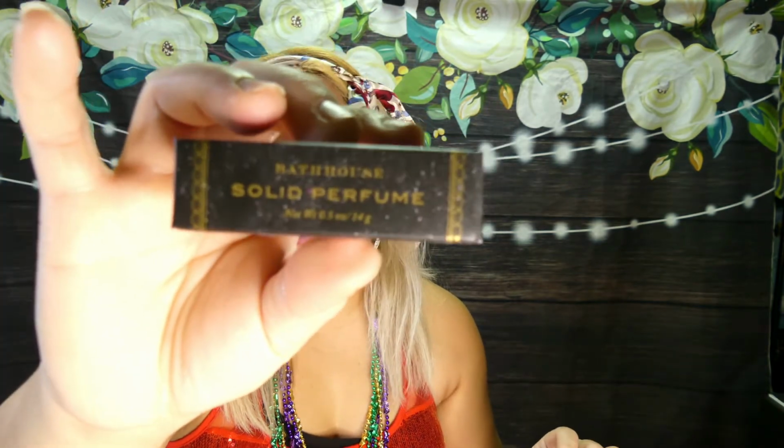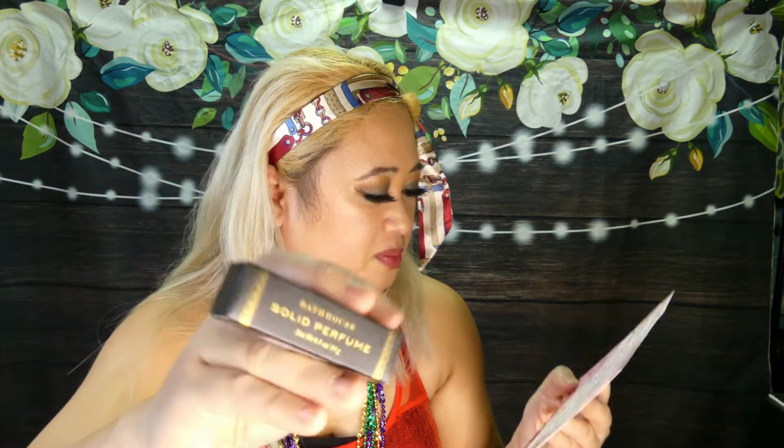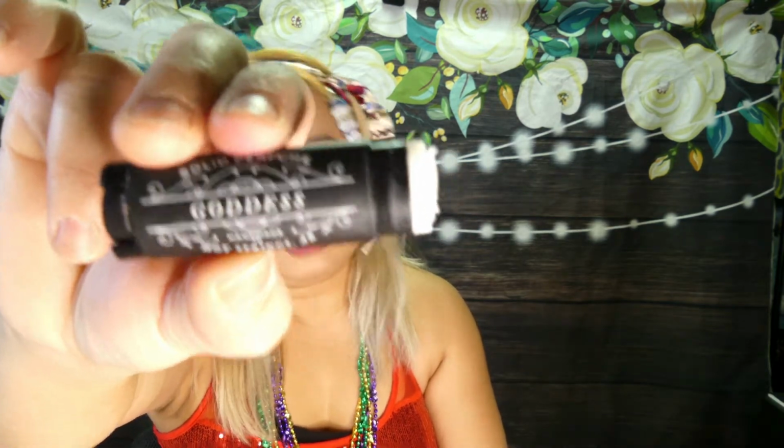Okay, next we got here Bathhouse Solid Perfume. 0.5 ounce perfume by Bathhouse. And this is the Goddess Solid Perfume. Apply this long-lasting, travel-friendly solid perfume to pulse points on wrists, behind ears, neck, to smell like a goddess all day long. Looks like a chapstick. It's a solid perfume. I never had a solid perfume before. And it's supposed to smell like a goddess. It kind of looks like a mini deodorant.